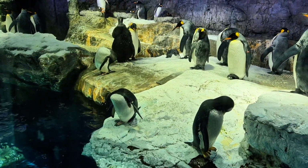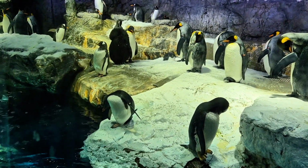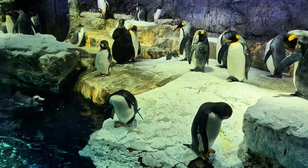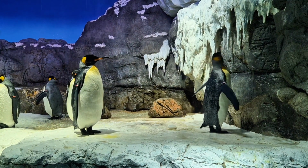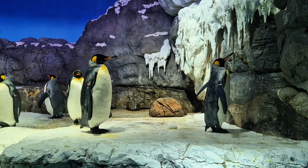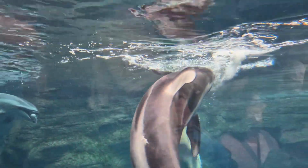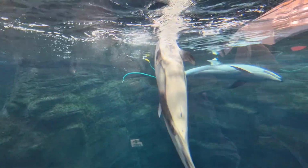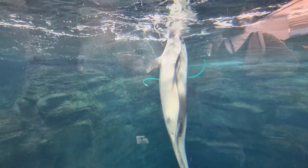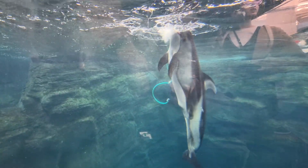A quick greeting with some penguins, then it's on to the next enclosure, which is actually the one where it starts to feel a little bit wrong. We come across the dolphins. Sure, their tank is fairly large, but these dolphins don't look like they're happy, and it was a bit hard to see, especially after having some amazing experiences with these animals in the wild.